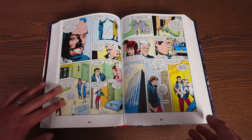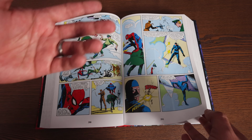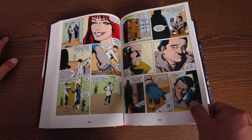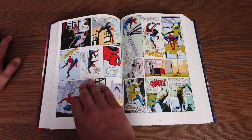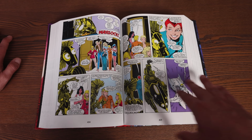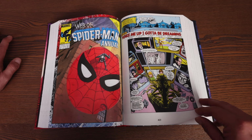So it's like back to back, there were some really powerful issues while still dealing with characters like the Black Cat through here. And I did point at this guy. He's not the Black Cat. This is the Fox right there. And oh my gosh, annual number 2 right here. Another beautiful Charles Vess painted cover.